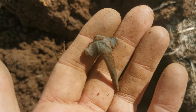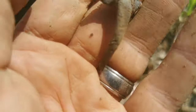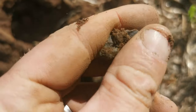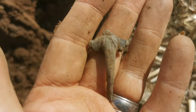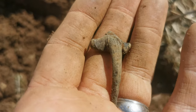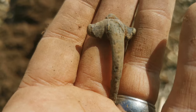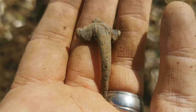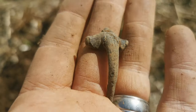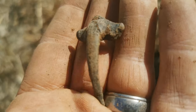It's another brooch. Unbelievable. No way. This field is definitely a Roman field. Three finds almost at the side of each other. I'm going to go up and down, up and down this little area here now and see if I can find anything else, because there's something going on here. This is amazing. Another Roman find. Another Roman silver coin. Beautiful.